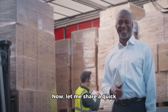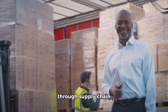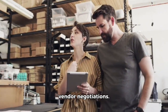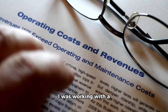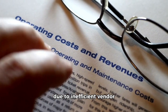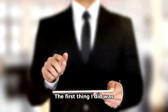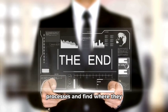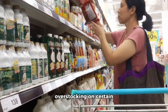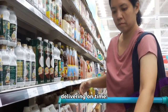Now, let me share a quick story about how I saved a business $5 million through supply chain optimization, and then we'll dive into the secret to effective vendor negotiations. I was working with a company that was struggling with high operational costs due to inefficient vendor relationships and poor inventory management. The first thing I did was analyze their current processes and find where they were losing the most money. Turns out they were overstocking on certain products and had multiple vendors that weren't delivering on time.